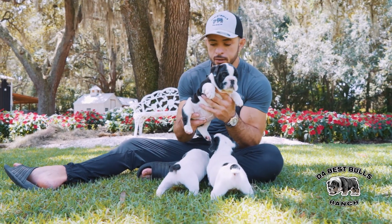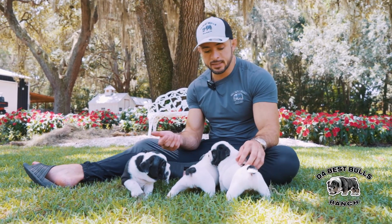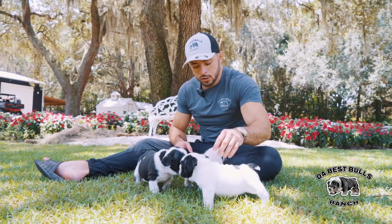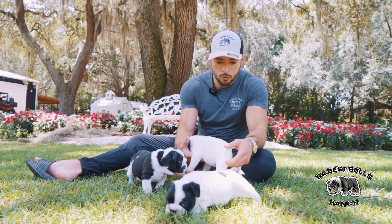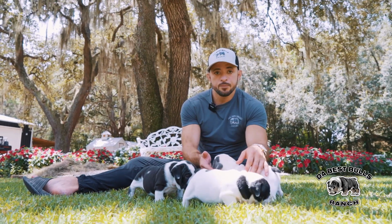This is a little boy right here. And we call this our panda line, the Milkman line, because the Milkman's the head of our panda line, black and white. I love it. This is a little girl, and this is a little girl. Most likely these two little girls are gonna be micros. This is actually a black and white. This is a blue and white.